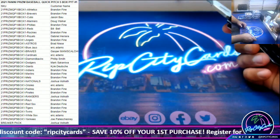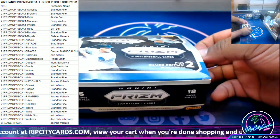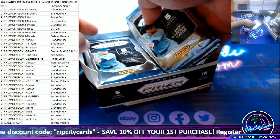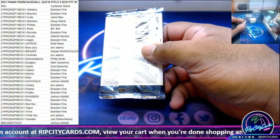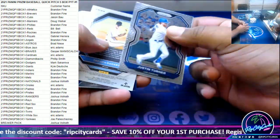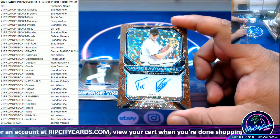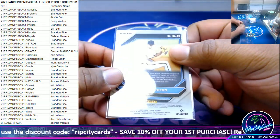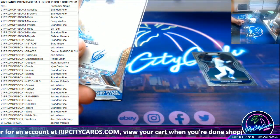Thank you, Isaac. All right, here we go. All right, good luck, everyone. Nice one to start off with. Trevor Rogers. I believe this is the quick pitch exclusive variation, the bubble variation, or the disco, as I like to call it. 7/15. Could be the rookie of the year right there.